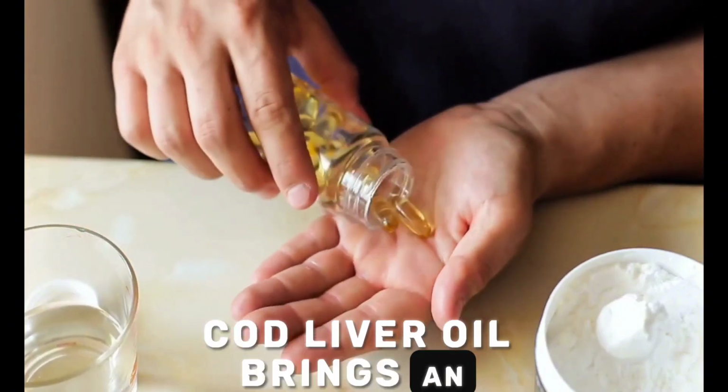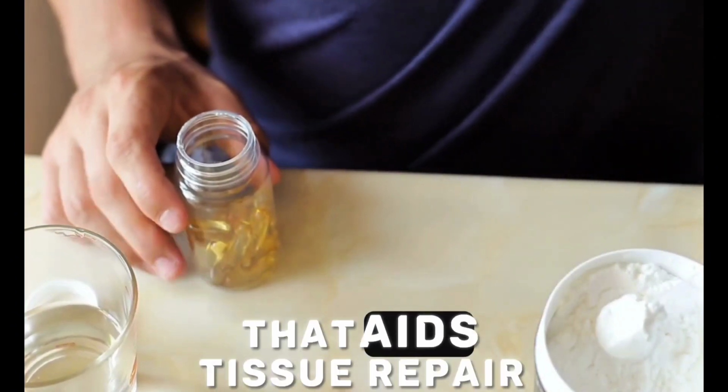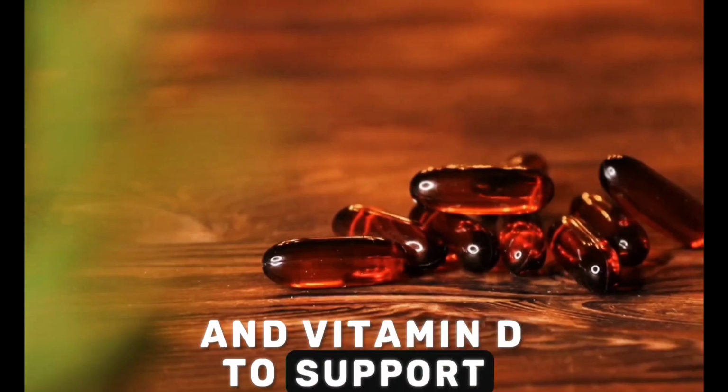Cod liver oil brings an added bonus: natural vitamin A that aids tissue repair and vitamin D to support hormonal balance.